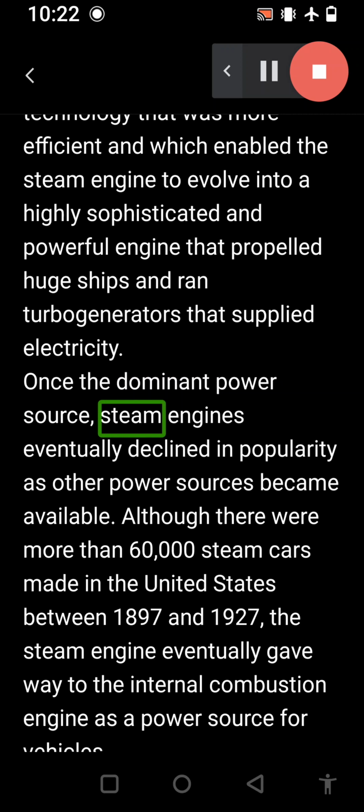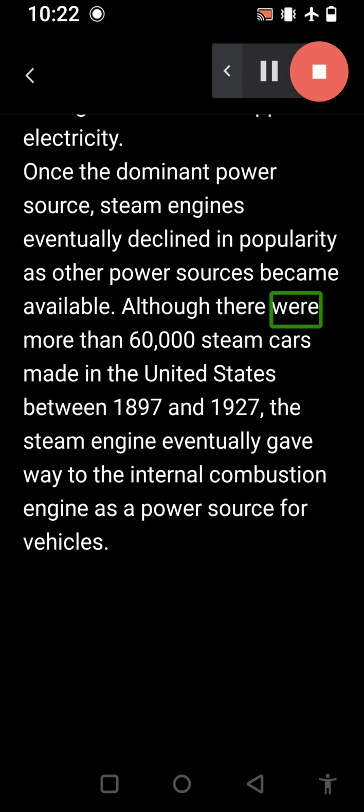Once the dominant power source, steam engines eventually declined in popularity as other power sources became available. Although there were more than 60,000 steam cars made in the United States between 1897 and 1927, the steam engine eventually gave way to the internal combustion engine as a power source for vehicles.